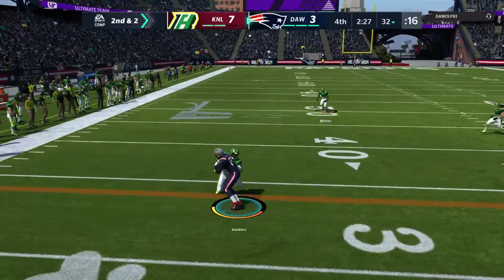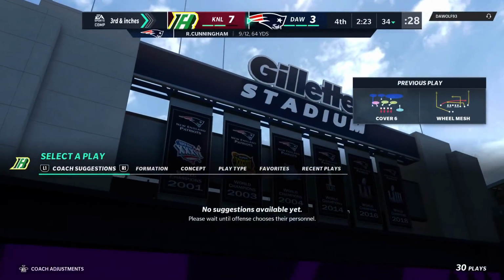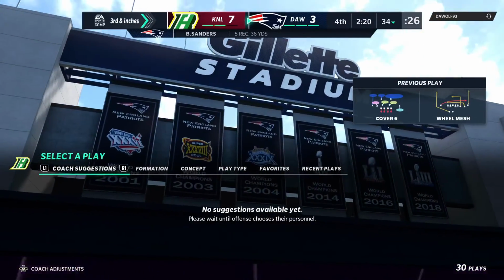Operating from the gun, Cunningham. Left side here to Sanders. It'll be a 2-yard gain, and they'll be faced with a 3rd and inches.